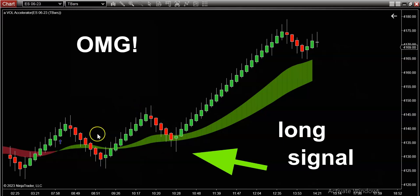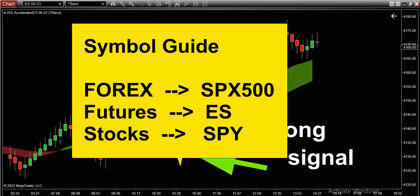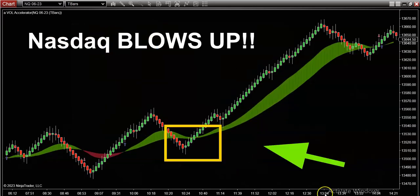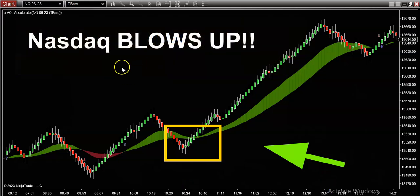Let's get into it. The chart that you're seeing on the screen right now is today's live market price action on the S&P 500. You guys know this is the global benchmark. You can trade the S&P on Forex, on futures, and or stocks and options. This is probably the most liquid symbol out there. But don't worry, for all you NASDAQ lovers, I do got the NASDAQ queued up here for you. We will come back to the NASDAQ in just a few moments, and I'm going to show you right in front of your face how this was a potential 1,000 tick or pip move on the NASDAQ.